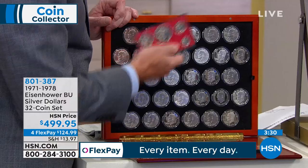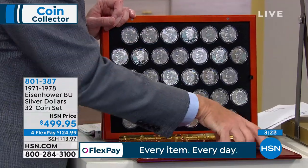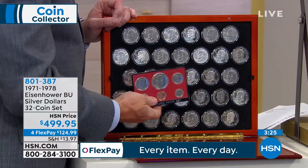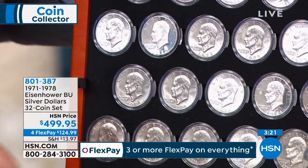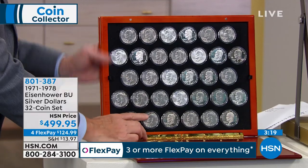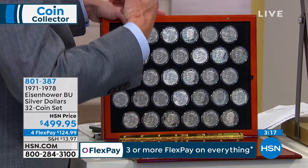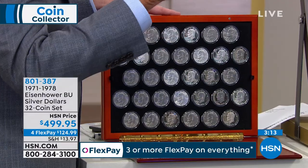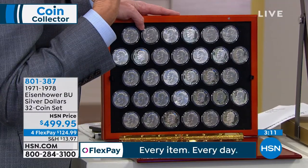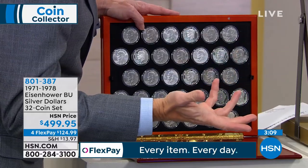So this coin started in one of these sets. You want a type one bicentennial? The only way to get it is to smash it out of one of these sets. So that's getting expensive. You've got to buy all the proof sets, and then you got to get all the silver sets that go with it. So you got to get the brown pack sets, the blue pack sets, all of these sets that are out there.